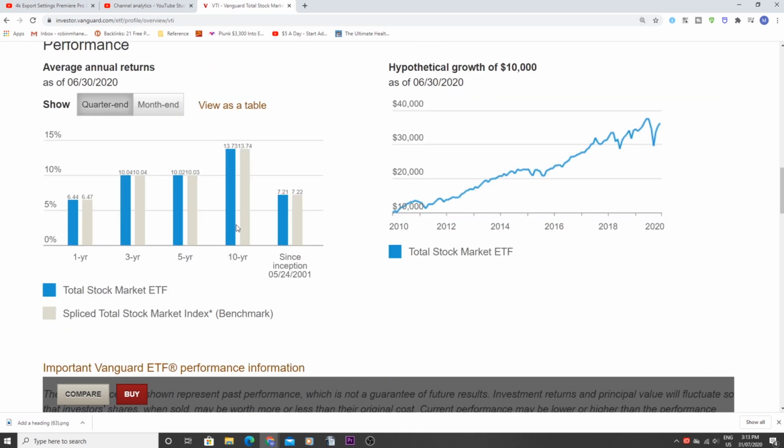On an annual return basis, this chart on the left will give us an idea that over the past 3 years, VTI would have gave you a 10% gain. Over the past 5 years, once again, you would have got a 10% gain. Over the last 10 years, you would have got a 13% gain annually. And since inception, if you invest in VTI, and this currently includes the big dip that happened in 2020, you would have gotten an annual return of 7.21%, which is pretty solid.